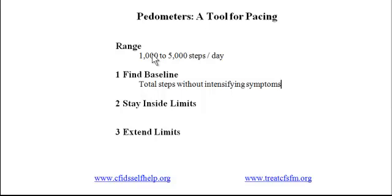Once you've found your current limit, you can use the pedometer to help you stay within it and escape the cycle of push and crash, doing more when symptoms are low and paying for it with time in bed. That's step 2 here, staying inside limits.